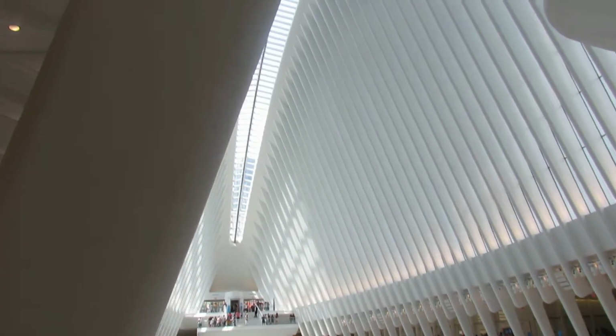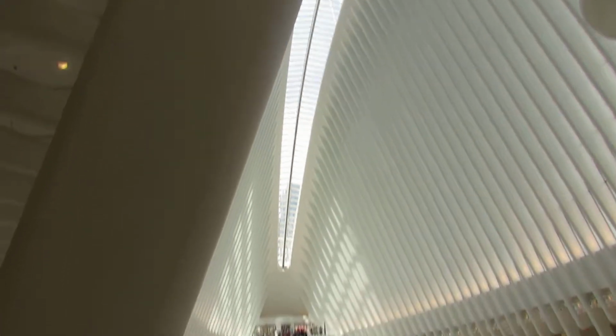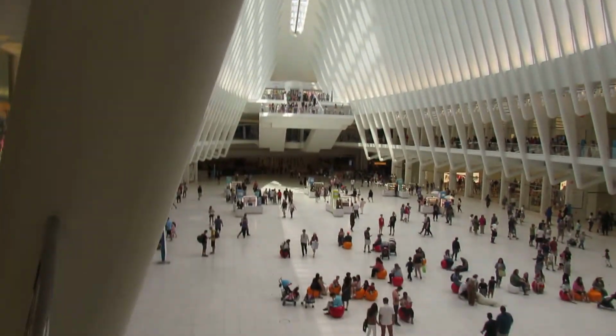Can't really see it there, but there, see? There's the tower. I guess you can't really see it with a camera, I'm sorry. But that's the World Trade Center tower right there.